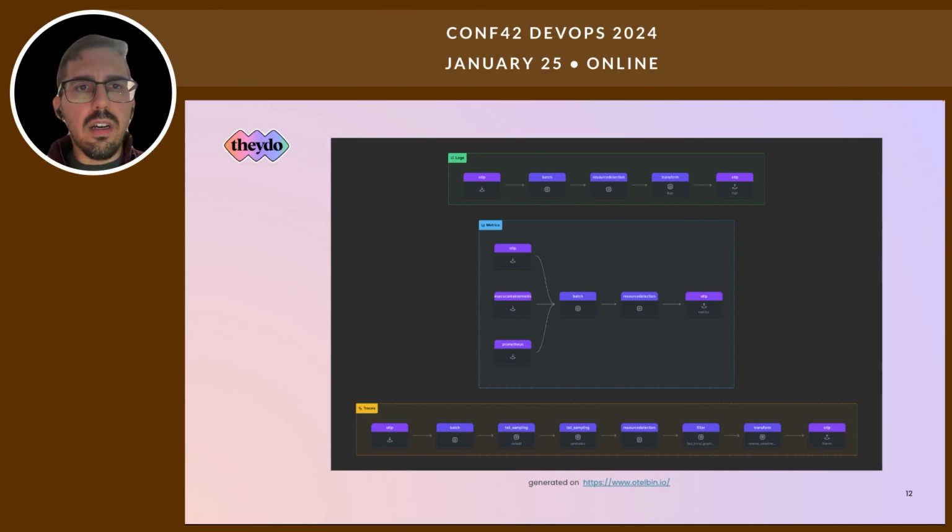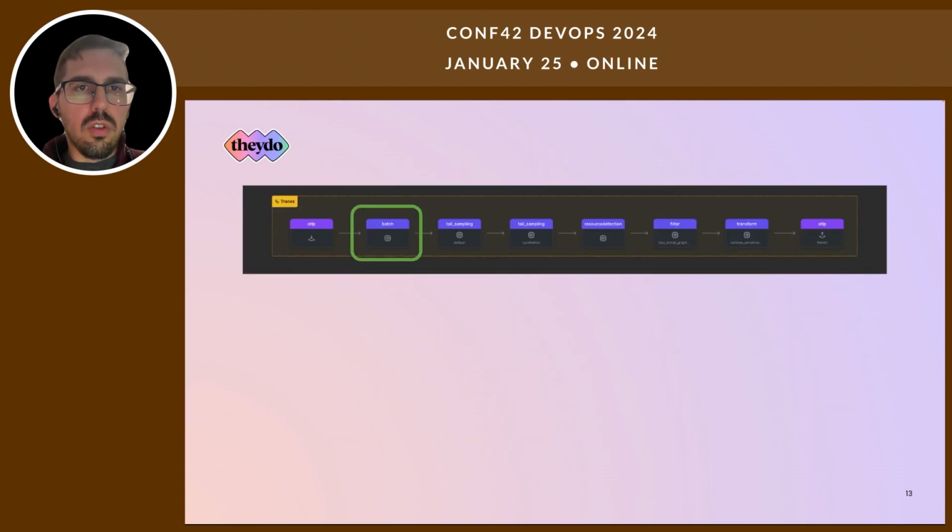In this case, the type of signal that was generating more data for us was the traces, and that's when we needed to act. So let's focus on the pipeline for the traces. The first processor on the pipeline configured on the collector is the batch processor, and it's really simple.